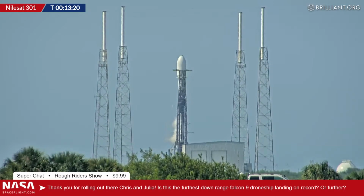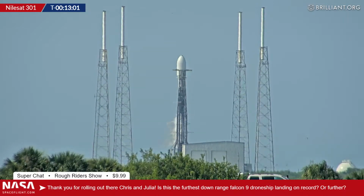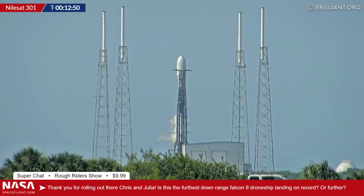Is this the furthest downrange drone ship landing on record? Alex was saying before, this is the furthest Falcon 9 drone ship landing, but not the furthest ever. I think STP-2 was like 1,070 kilometers downrange. Yeah, that was intense. And of course, as we know, the booster did not survive because of the intense heat from reentry. But this drone ship landing is the most for Falcon 9, and it's 687 kilometers downrange. So pretty far downrange, but not as far as STP-2's center core.